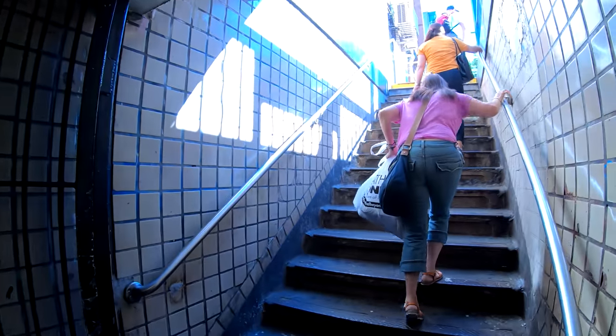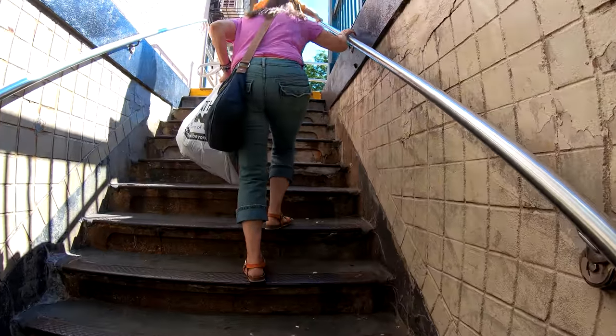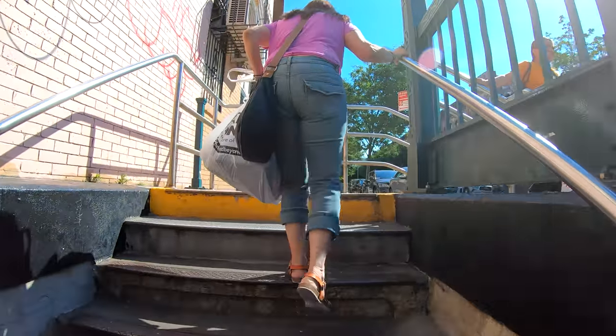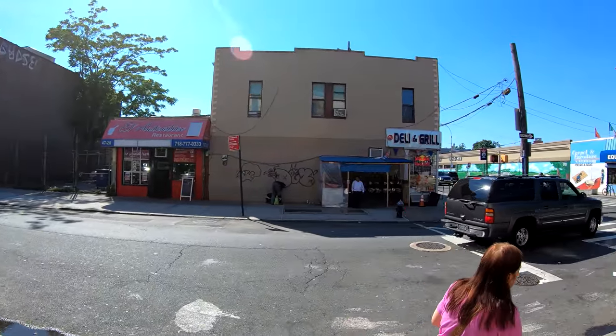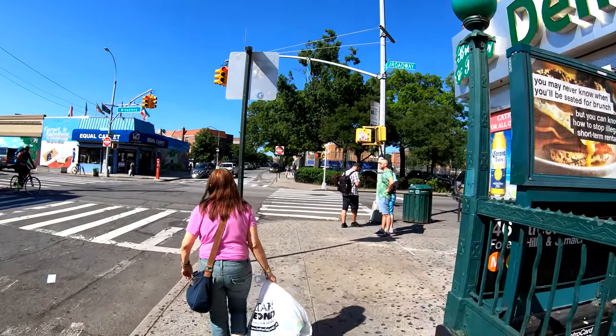But this subway station has two exits, one on 48th Street, which is at the front of the train on the Queensbound side, and the other one at the rear is 46th Street. So, I'm on the street now. This is the corner of 48th Street and Broadway.